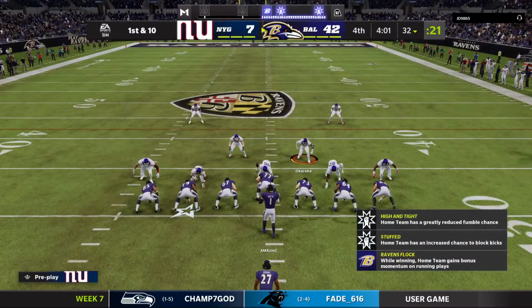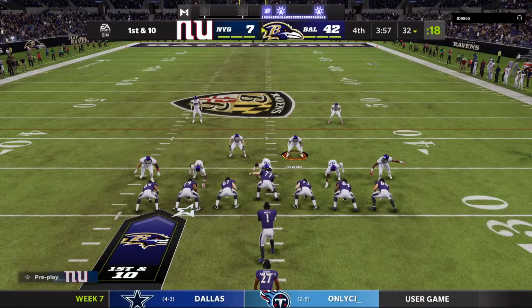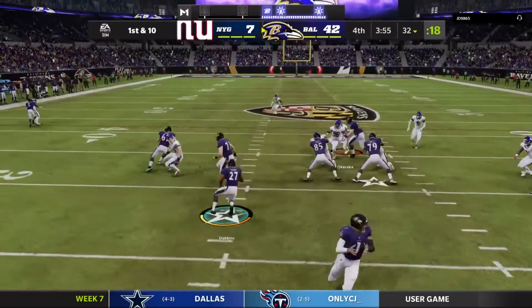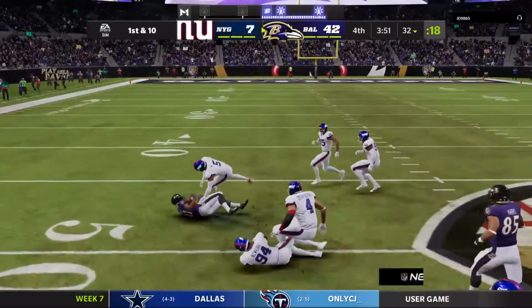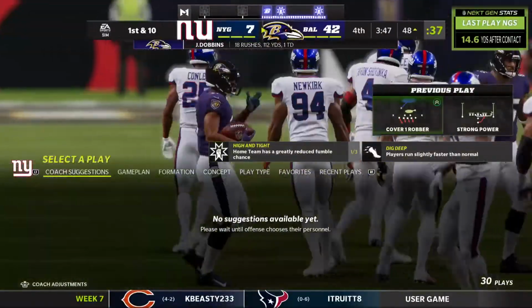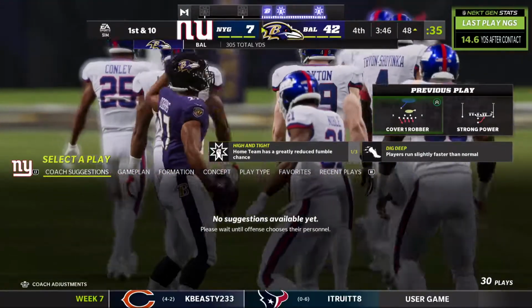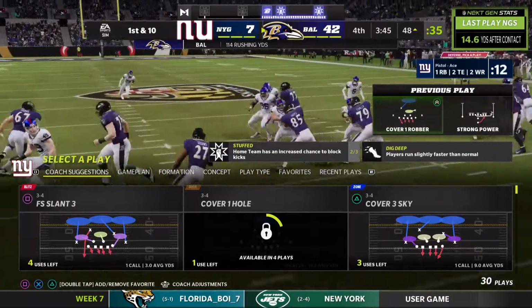From the 32 now, here's 1st and 10. They'll try and run some clock here as they keep it on the ground. And he'll be taken down, but not before they work it across midfield. 112 yards on the ground for him now. He's gotten better, really, as the night's gone on.